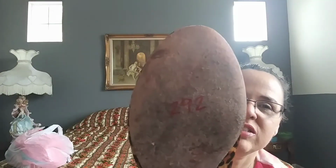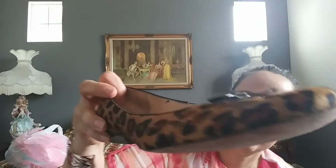Made in Brazil. Leather sole. And they were only $2.92. And the shoe all around is so nice and is in good condition. I couldn't pass those up.